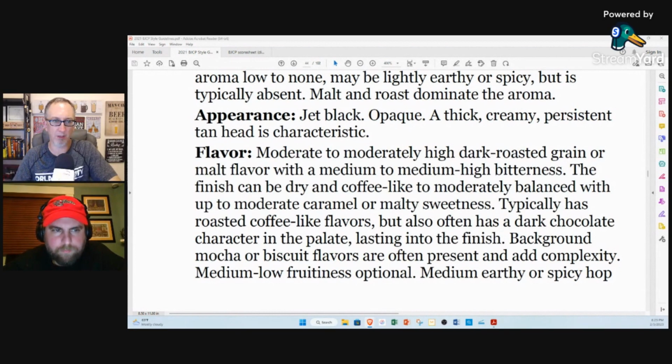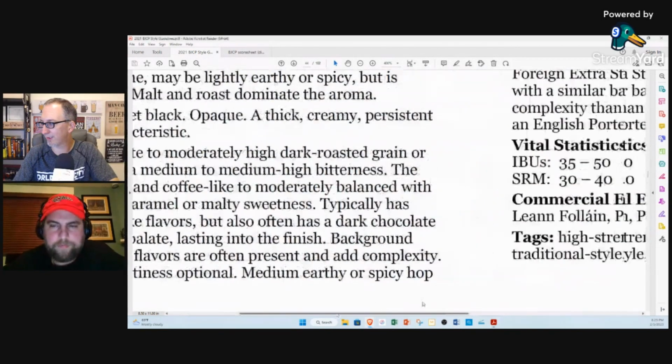It's not milk chocolate. It's not like candy. No. Background mocha or biscuit flavors are often present and add complexity. Medium low fruitiness optional. Yes. I might even go as far as to say medium fruitiness, but yeah, medium low. Medium earthy or spicy hop. Yeah, exactly what I just said.